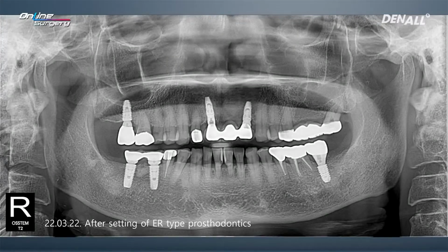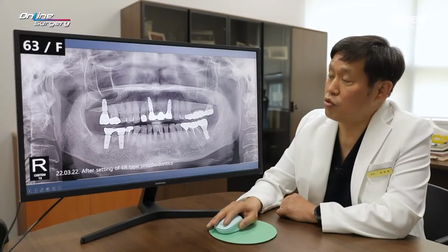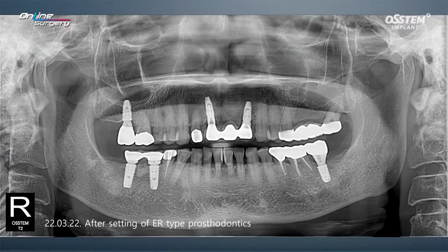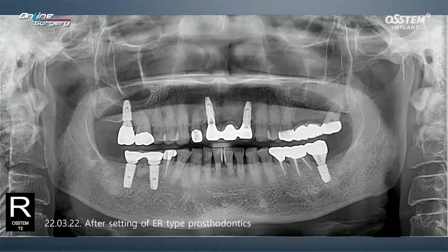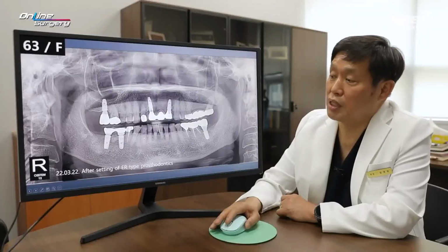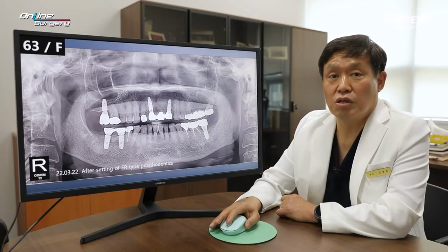This is after 2 months. ER-type prosthesis was connected. This is taken in March, so it's been approximately 5 months later since surgery. In the distal area of the extraction socket, A-Oss was used and bone graft was done. On panoramic image, it has healed nicely. A lot of alveolar bone defect has been healed. You can see that healing is done nicely. Let's look at the surgical clip.